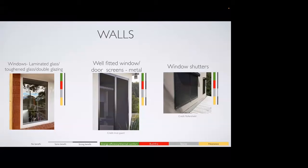Now, bushfires, again, fairly self-explanatory. A screen will keep out embers and stop those pesky flying branches from shattering your windows. And those screens will also, to a certain degree, reduce the amount of heat transmission into the glass behind. It's also worth noting that during bushfires, it's quite common to get cyclonic conditions. We're talking about winds above 90 kilometers an hour. I'm sure, as you've covered the Black Summer, you've seen some pretty terrifying things there. Things get quite wild during a bushfire.